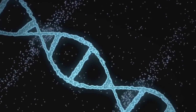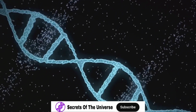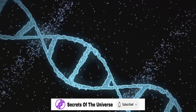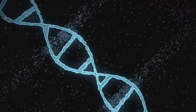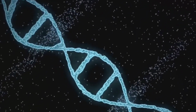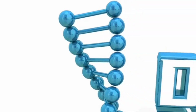But here's where it gets even more interesting. While the number of chromosomes is the same in every individual, the specific combination of genes on those chromosomes can vary widely. This is due to a process called recombination, which shuffles the genes on the chromosomes during meiosis. It's this shuffling that makes each of us unique, with a mix of traits from both our parents.